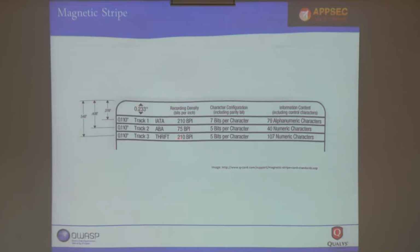Track 2 has 75 bits per inch, so it can basically store fewer characters, because it has fewer bits per inch. Similarly for track 3. In credit cards, mostly only track 1 and track 2 are used. Track 3 is used by hotel cards, or magnetic cards are used at a lot of other places other than credit cards, like hotel cards or in a parking lot, that type of thing.